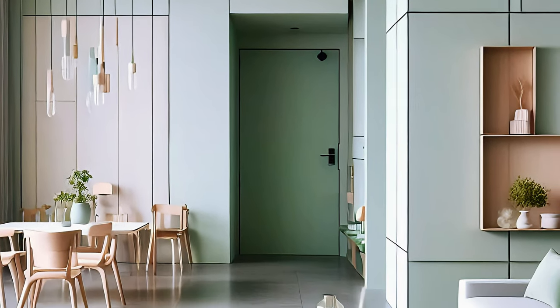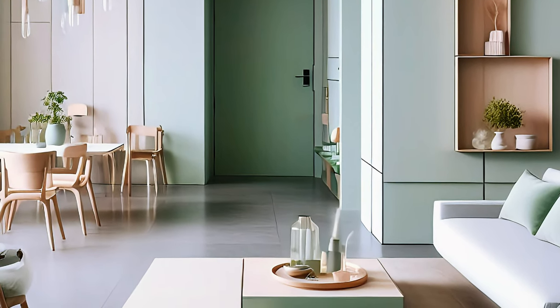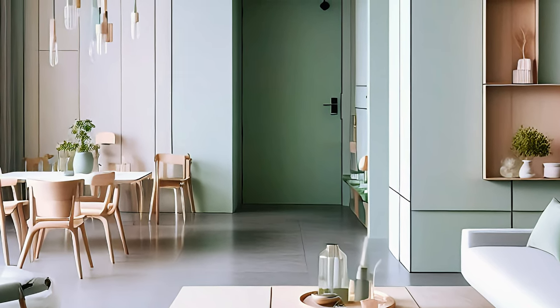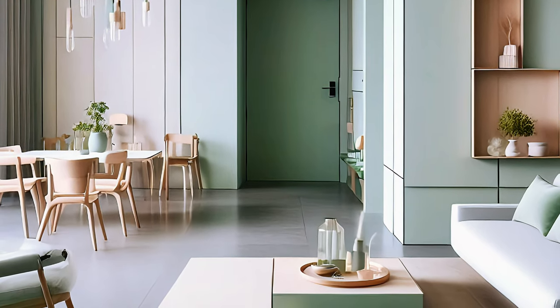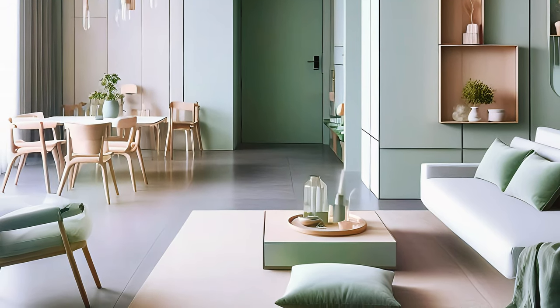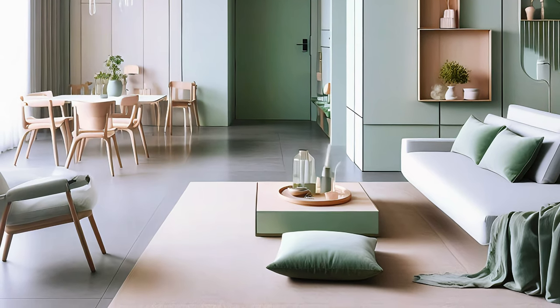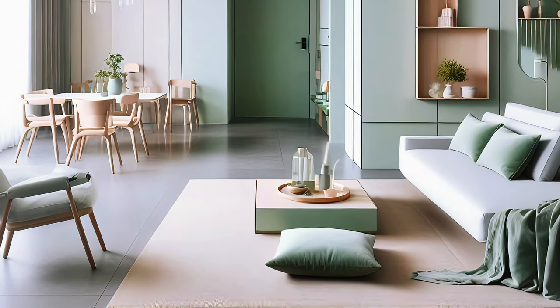This modern open space is a bright and airy living room that showcases the beauty of pastel green. The high ceiling and the large ceramic tile floor create a sense of spaciousness and elegance, while the white and light pastel green walls add freshness and harmony. The darker pastel green door is a striking contrast that draws the eye and adds some depth to the room.